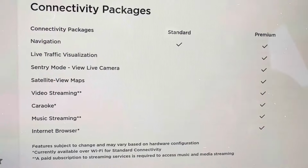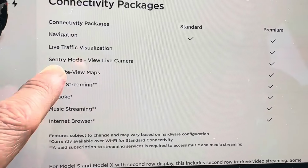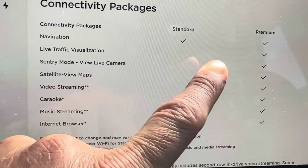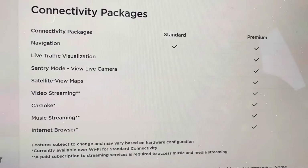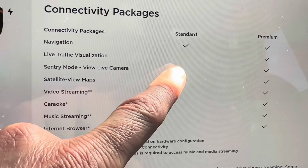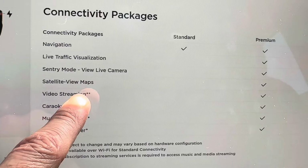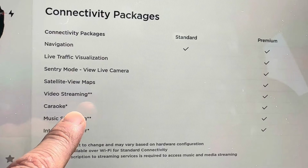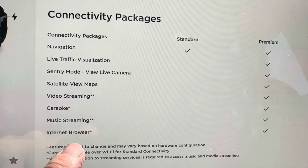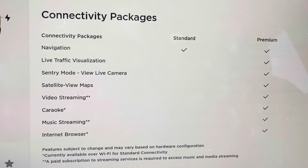We're here on the Tesla website. We're actually using the browser here on the Model Y screen, but it just shows you an example of everything you get with premium connectivity versus the standard. So for standard, you actually get navigation already included, but the live traffic visualization, the Sentry Mode live view, satellite view maps, video streaming, karaoke, music streaming, and internet browsing, you need the premium. You need the premium connectivity to do that.